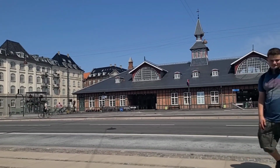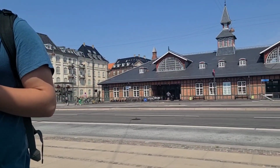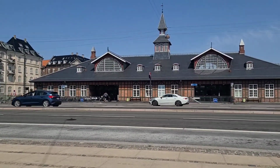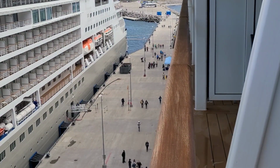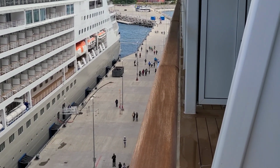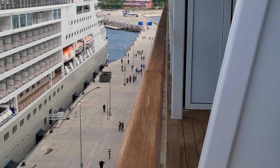Many people fly around Europe, but for our Baltic adventure, we figured the best way to do it was to cruise. So we of course needed to show a little bit about our boat, which was the Norwegian Dawn. So come along for this adventure where we explain how it was to be on the Norwegian Dawn.